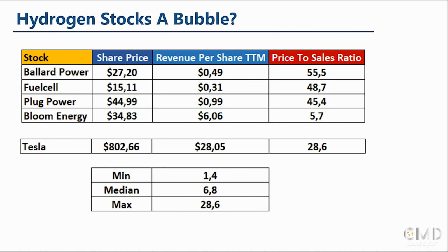And as everybody knows, Tesla's share price has also skyrocketed, and it's up at 802.66. Everybody knows that Tesla has gained 500, 600, 700%, whatever it is today, over the last year. Their revenue per share for the last 12 months is 28.05, and their price to sales ratio is 28.6. A lot of people are talking about Tesla being a kind of bubble situation that is going to burst at a certain point.